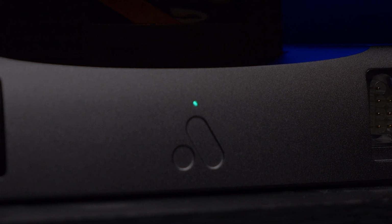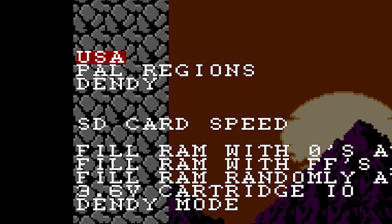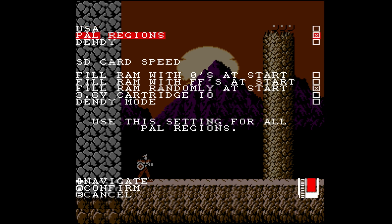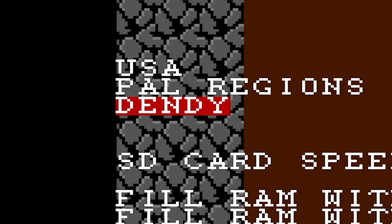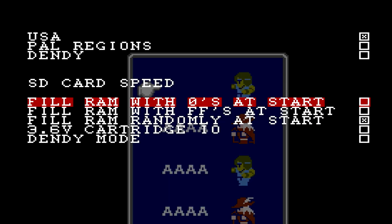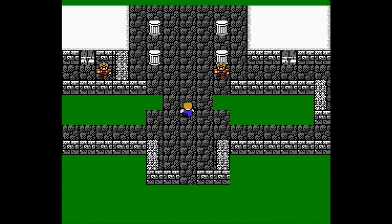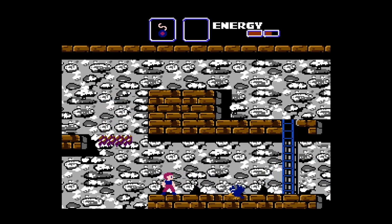The hardware menu has your region switches. Use USA if you're playing American or Japanese carts, PAL if you're playing officially released PAL carts, while Dendy matches the hardware of a Famicom clone that was popular in Russia. The fill RAM modes may help manipulate random number generators in some cases, but for behavior closest to original hardware, stick to the default random option.